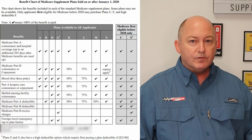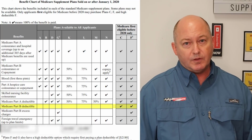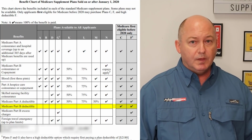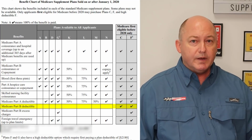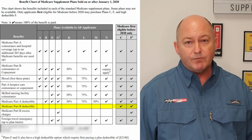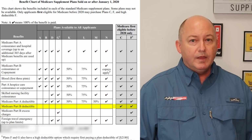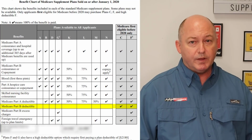And you may have already noticed the difference between the benefits for the plans on the left versus the plans on the right. The difference is this: the plans that are being discontinued all pay the annual Medicare Part B deductible. The plans that are available to all do not. So this annual Medicare Part B deductible for 2019 is $185. But when Medicare decided to phase out the Medicare supplement plans that paid that Part B deductible, they did so because of the conclusions of their own research on Medicare waste.